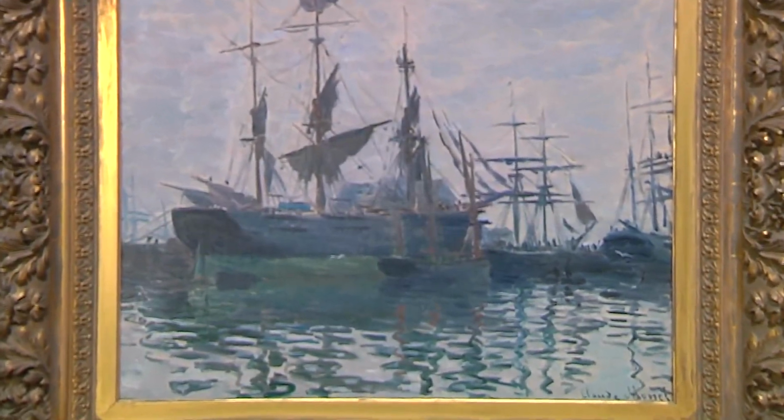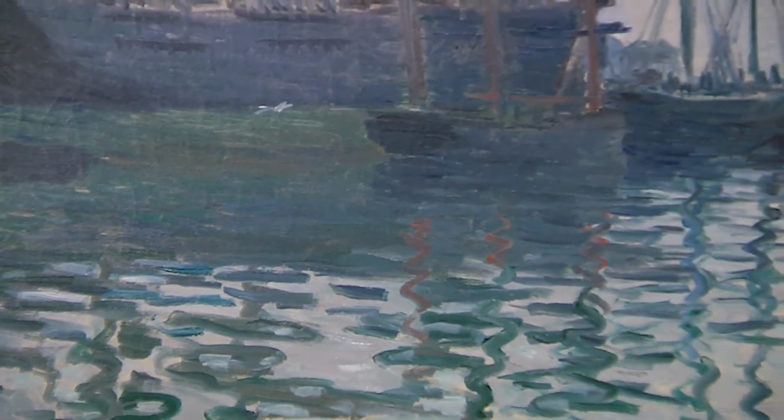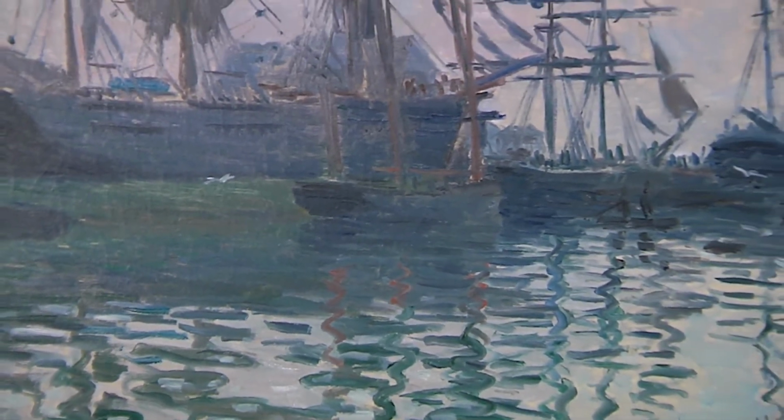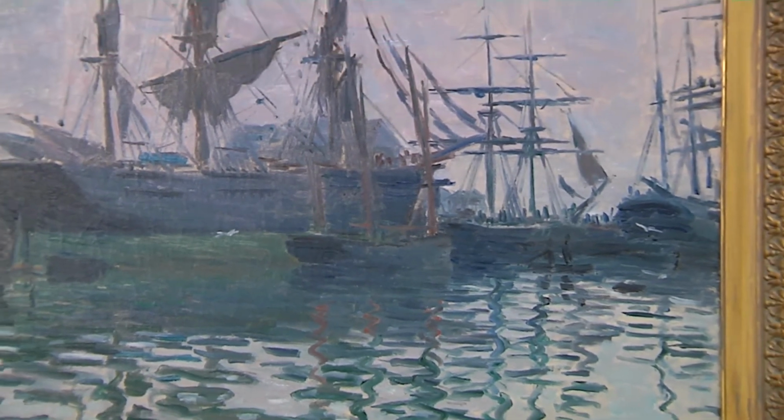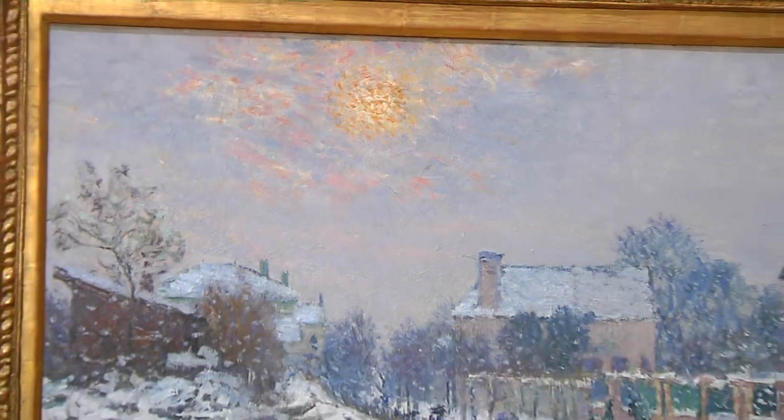He touches the canvas with the brush and squiggles it in one gesture to confidently create the reflection of the mast of a ship on the rippling surface of the harbor water. Katie, I love this painting because you feel like you can feel that little bit of heat that might be coming through with the sun.